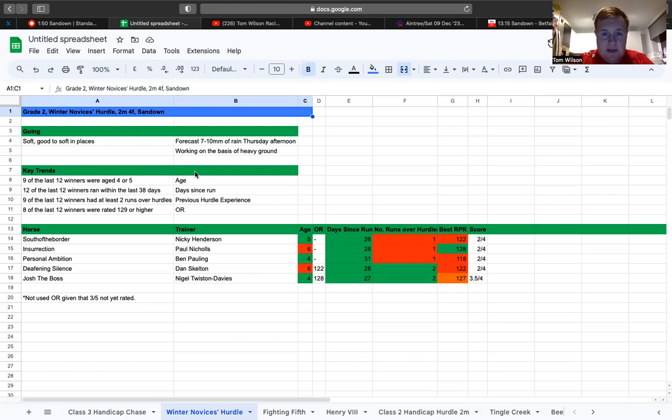Now, he's run within the required days. He has got 2 runs over hurdles and he's only £1 on RPRs behind Insurrection with Paul Nicholls, who's a far, far shorter price. So, as I said, he's got 2 runs over hurdles, whereas the top 3 in the market at the moment, south of the border, Insurrection and Personal Ambition, only have 1. He's a soft ground bumper winner, and won over hurdles at Aintree on soft ground.